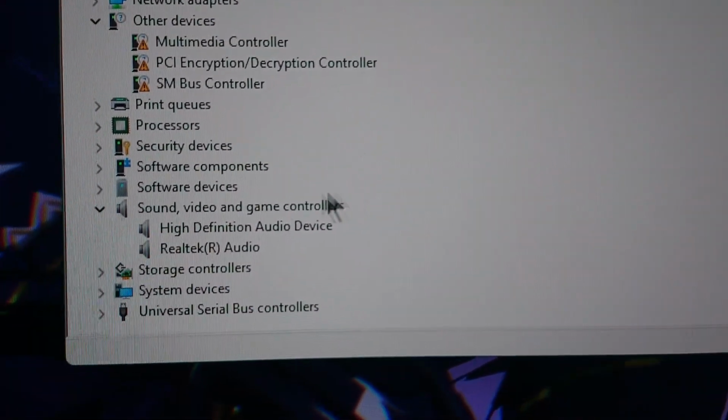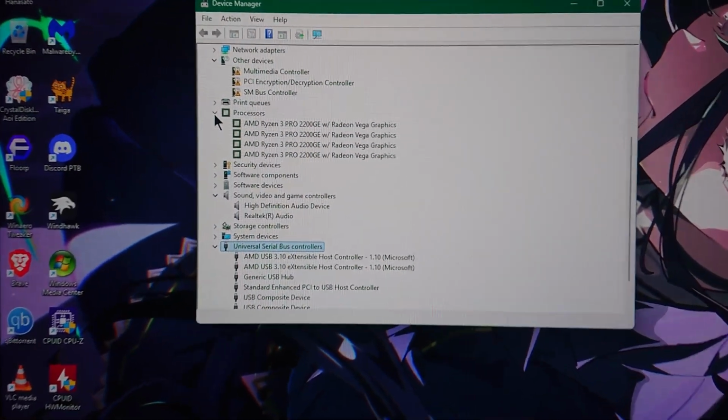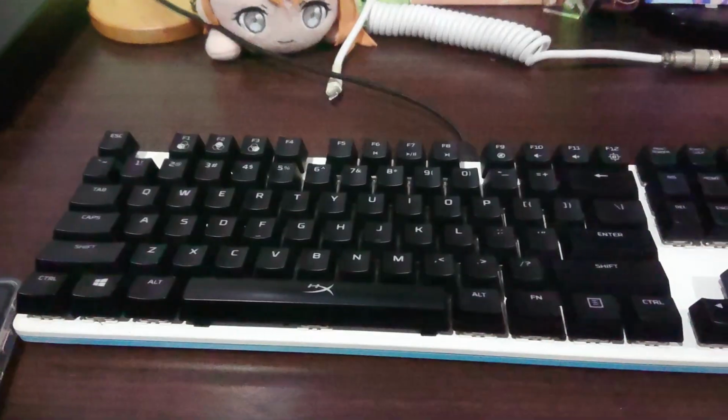Let me take a look at the sound. We have a Realtek audio. Nothing spectacular here, but if you look at the processors, yep, it's only 4 threads. Anyhow, here's a fun fact.